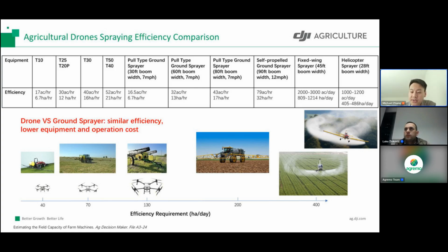But we still have a large difference with the airplane. For the fixed wing airplane and helicopter, the operation efficiency could be more than 400 or even reach 1,000 hectares per day. So that's the operation efficiency difference with the ground rig and the airplane.